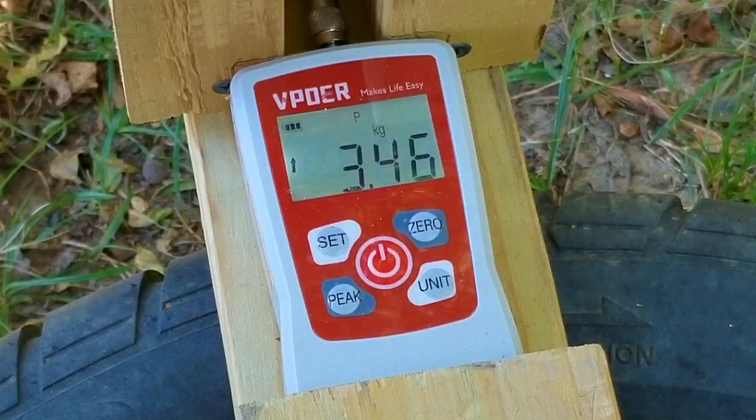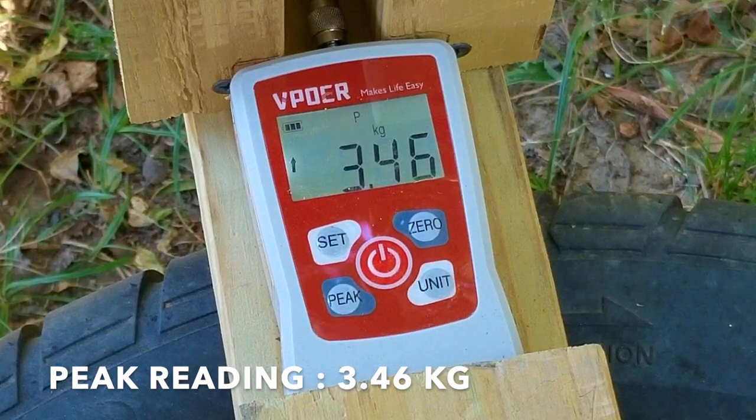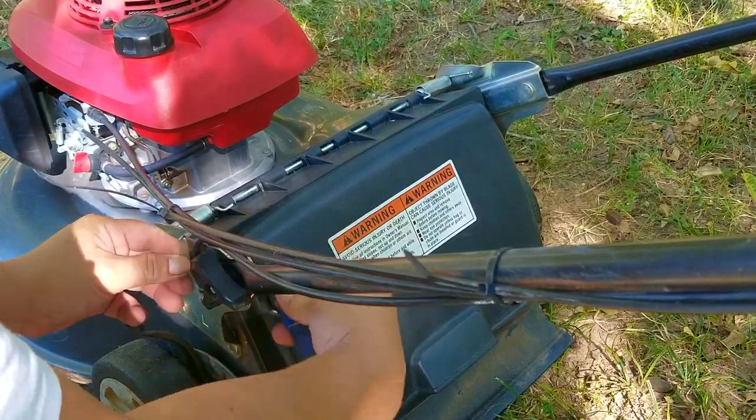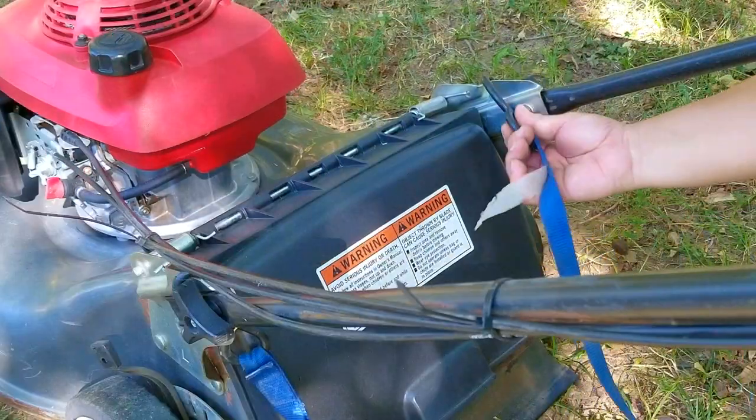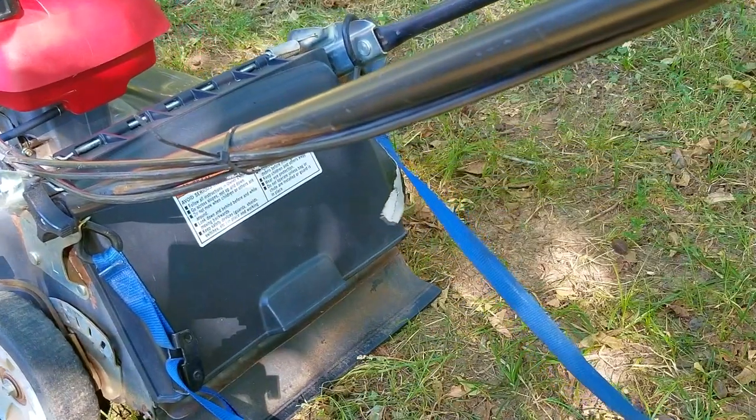So the max reading for the front-wheel drive Honda-powered Husqvarna was a very weak 3.46 kilograms. That's an extremely poor showing for such a powerful engine, but then again, traction was the issue here. The next mower up is its opposite, the rear-wheel drive and very worn-out Honda.